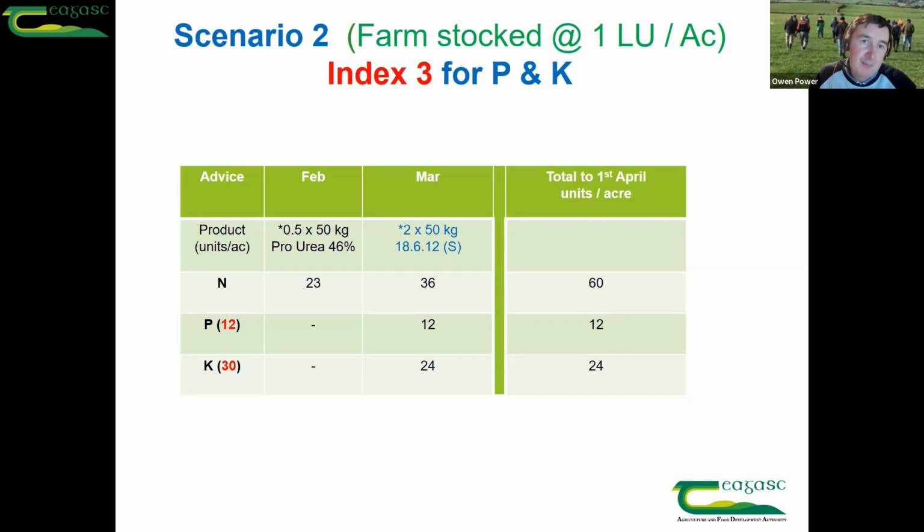So by applying a half bag of urea in February, it's going to contribute somewhere in the region of 23 units, and down as protected urea, you have been told you can get it if you look for it in the next week. So 23 units of protected urea for February. And then for maintenance levels, you need 12 and 30 units of K. So 2 bags of 18, 6, 12 will do that job in March.